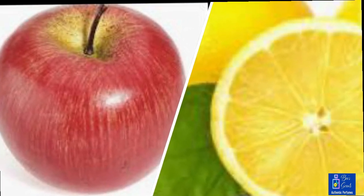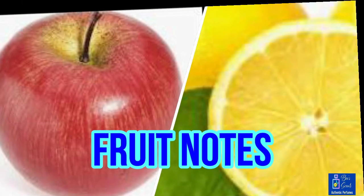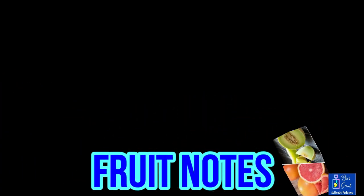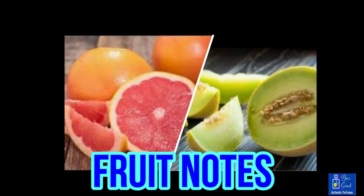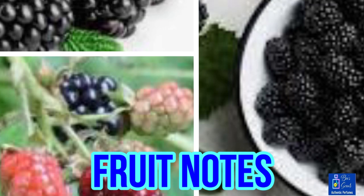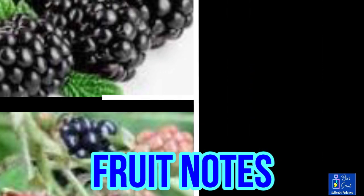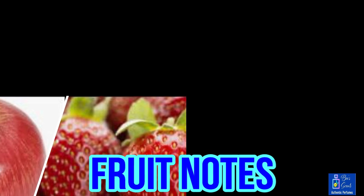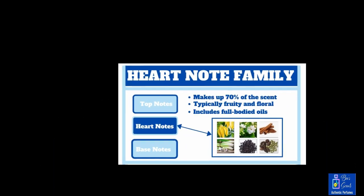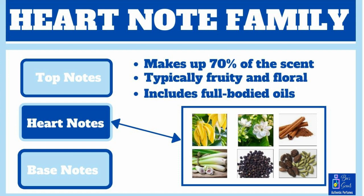Fruit notes. These notes are mostly used as heart notes because they combine easily with other notes, which is perfect because it adds more depth to a fragrance. One perfect example is the blackberry because it adds a rich and musky scent, while notes like apple and strawberry give off a sweet and juicy feel. Heart note family makes up 70% of the fragrance, typically fruity and floral, includes full-bodied oils.